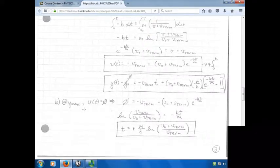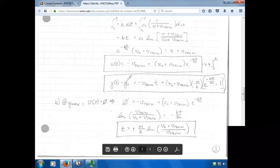All right. Then the thing that I know about y max is that at that point it's no longer moving up, but it's not coming down yet either, so the final velocity is 0. I plug in 0 and I solve for what time that would be.